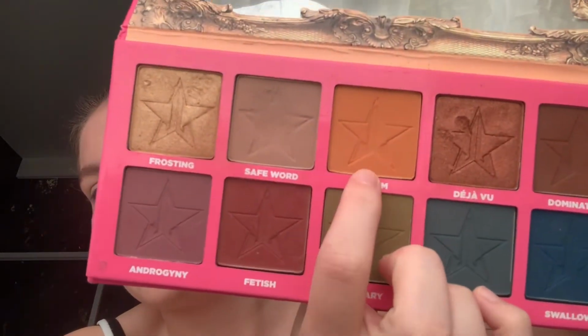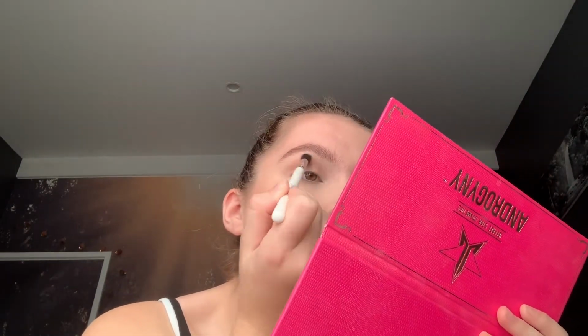So today I'm going to be using the Androgyny palette, and I'm just going to go in with the shade Safe Word, which is this color right here, and I'm just going to put that in my crease. Charm, which is again that orangey color, and I'm just going to do the exact same thing. And just for some more opacity, I'm going to take both of those shades again and do that same process over my lid and in my crease.